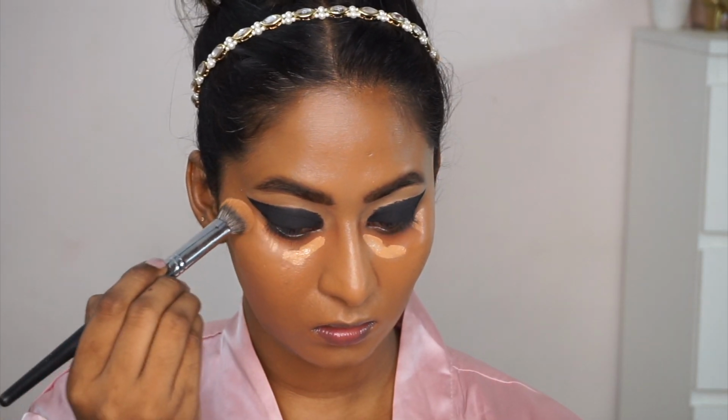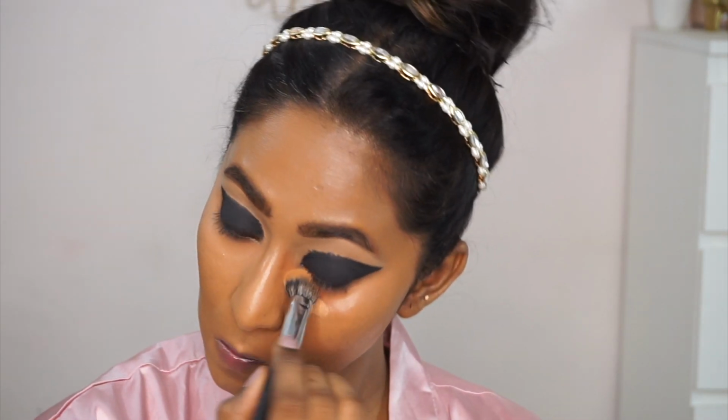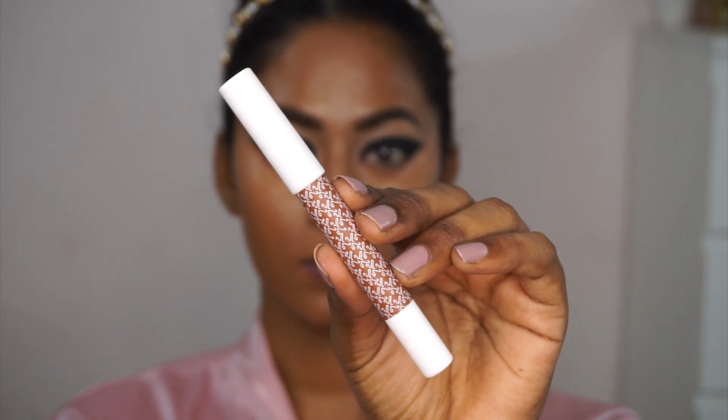And also make sure that you highlight the under eyes properly, otherwise your eyes will look dull with that kind of a smoky eye going on, which is super intense. So make sure that the under eye is bright and nice.